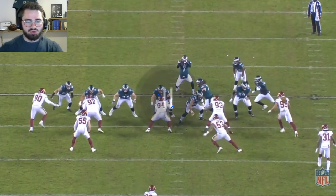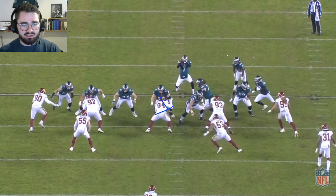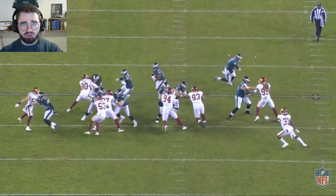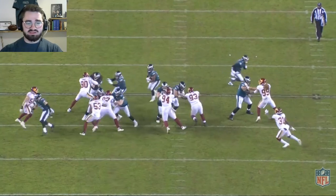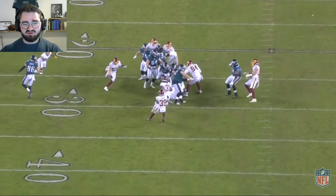Power to the right side, so Herbig's job, he'll be down blocking on 94 Deron Payne right here. He gets a really good push on him, good hands placement, making sure that he's not just going to fight off the hands of Herbig on this one here. Gets a good push 5 yards down the field.